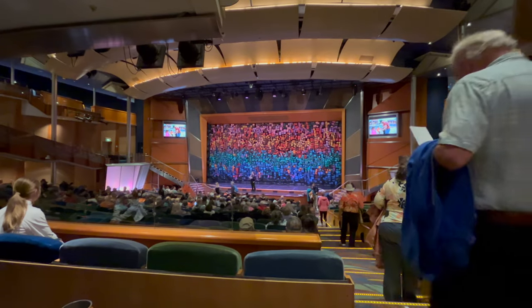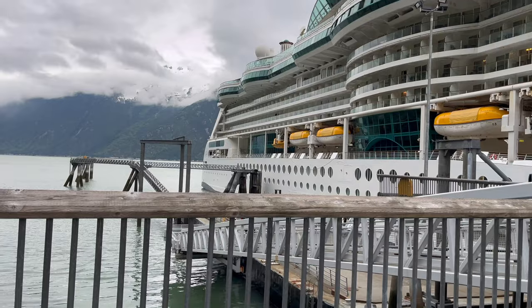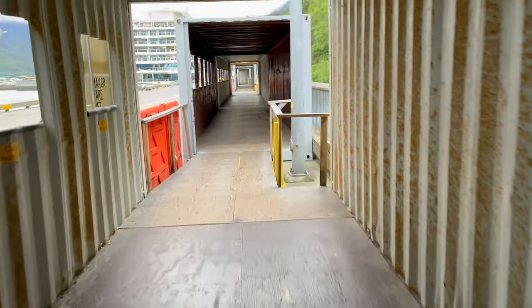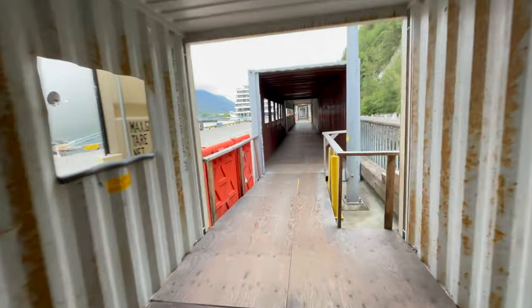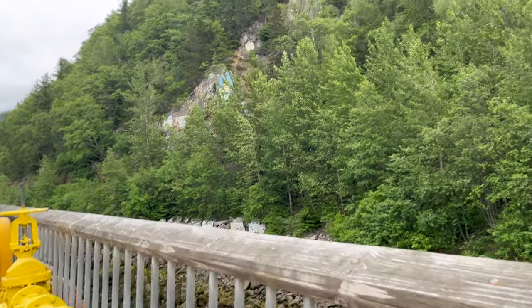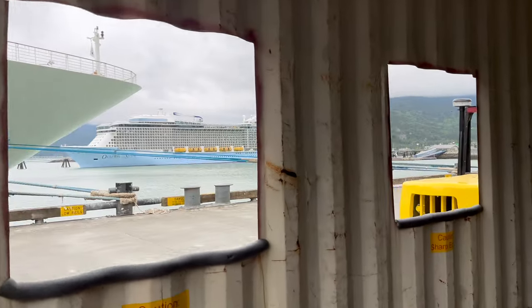Make sure you have your tickets ready for those who are going to the White Pass Summit. And I did something I rarely do. I booked a shore excursion. I booked the White Pass Summit excursion, which is a 2.5 to 2.75 hour trip up the mountains of Skagway to the Canadian border to an elevation of 2,888 feet.